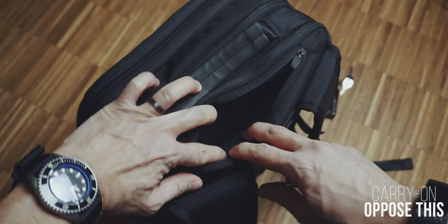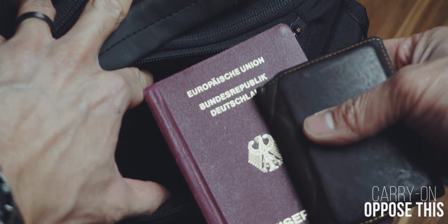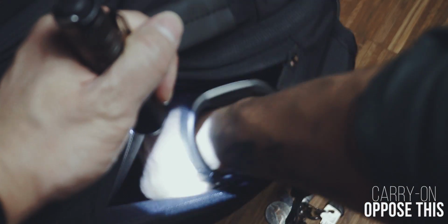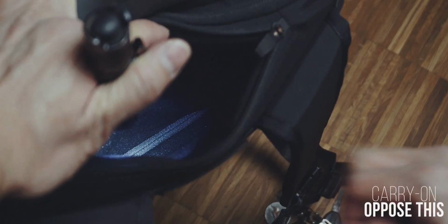The next feature that I would like to have on that bag would be a quick access compartment, either at the top or somewhere hidden on the back panel, because when I'm at the TSA security check at the airport, I usually like to store my phone, wallet, and keys inside that quick access compartment, so no one can steal that while I'm going through the security check.